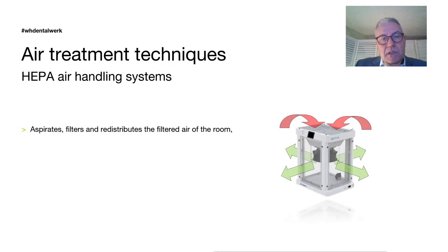What is it? It's this kind of device. It basically aspirates, filters, and redistributes the filtered air into the room. They recycle the air, but trap most of the particles.